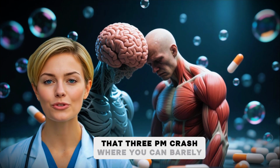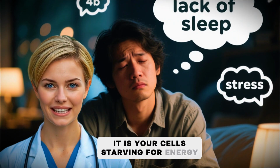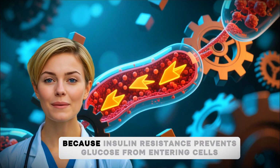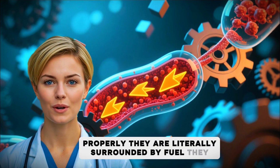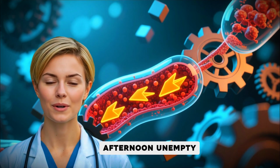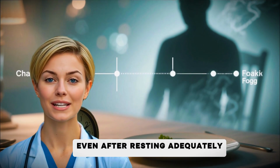That 3 p.m. crash, where you can barely keep your eyes open, is not just normal tiredness, it is your cells starving for energy, despite plenty of glucose in your blood. This happens because insulin resistance prevents glucose from entering cells properly. They are literally surrounded by fuel they cannot use, while your brain and muscles struggle through the afternoon on empty. People often blame lack of sleep or stress, when this fatigue persists even after resting adequately.